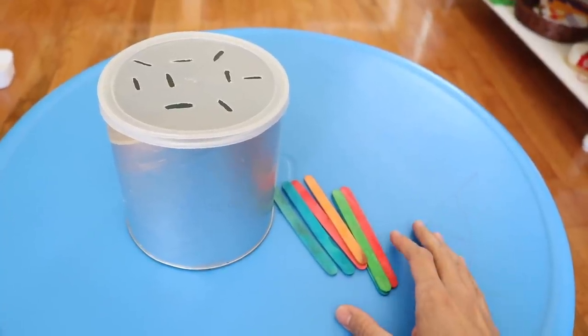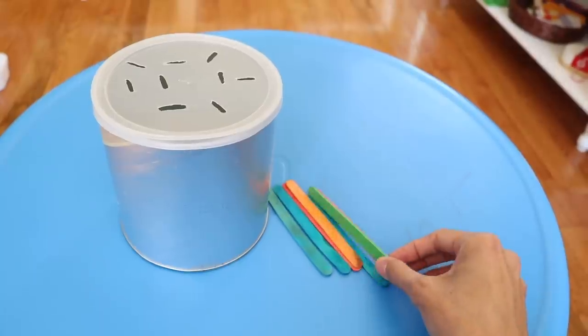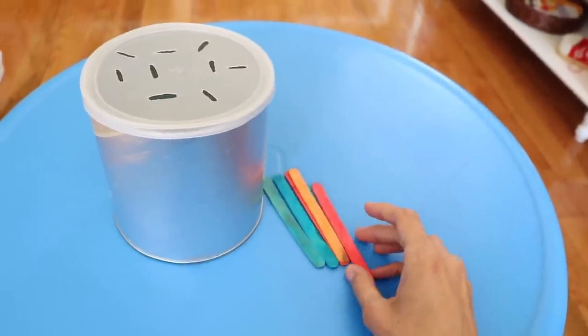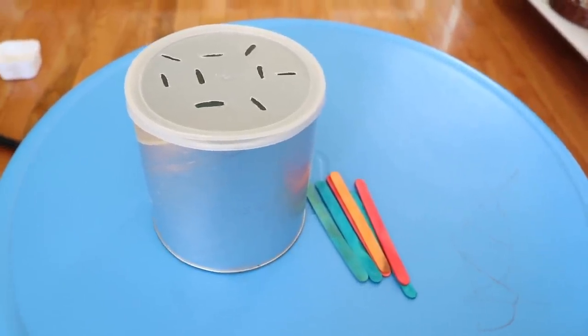And so this is a great activity to develop fine motor skills, to develop hand-eye coordination, as they have to use precision to put the popsicle sticks in. And again, it's going to focus on those concentration skills once more.